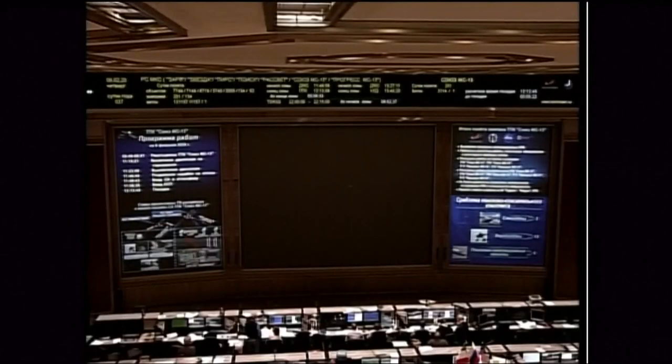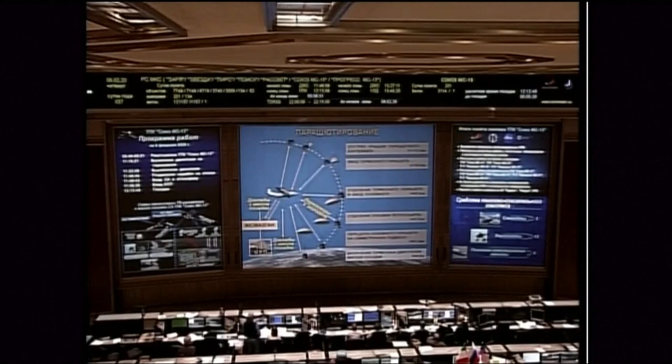Just a few more minutes now left in Christina Koch's record-breaking space flight. 328 days in space, just about to come to an end with this upcoming touchdown.